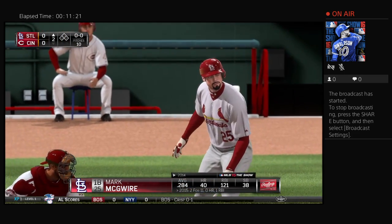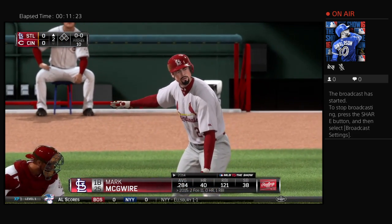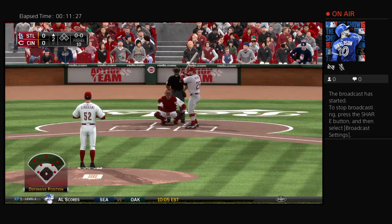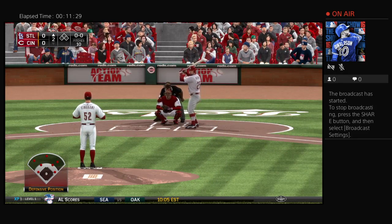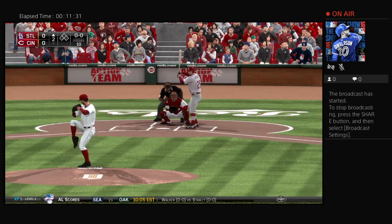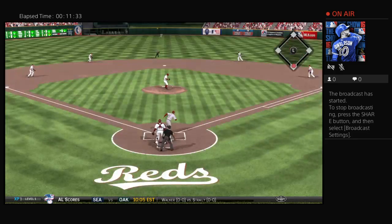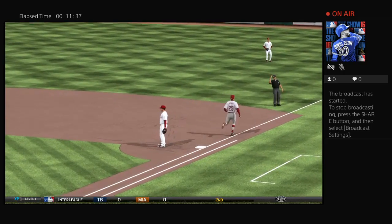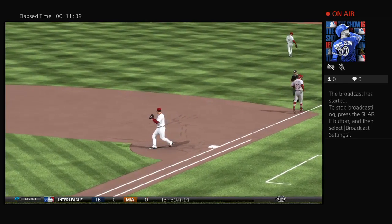Mark McGuire will lead things off in the inning for St. Louis, and he'll be followed by Yadier Molina, who waits on deck. First pitch coming. And, that looked like it caught him squarely in the arm. And now, fortunately, they will get an out here.